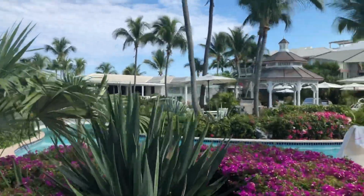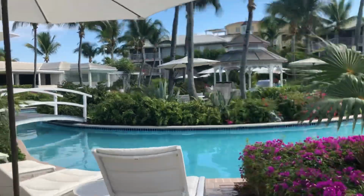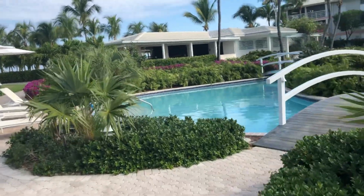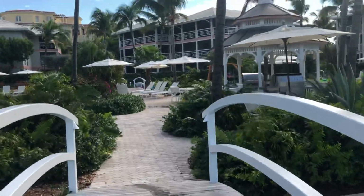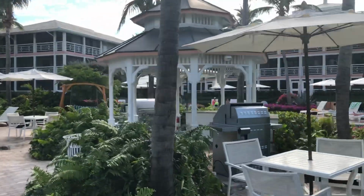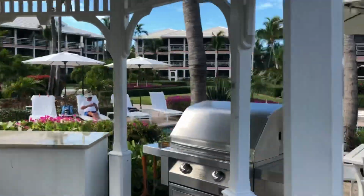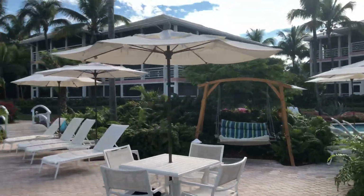And as you can see, there's a little gazebo there. Now that little gazebo has grills, so for people who live here, or even people who rent here, you can go to the local grocery store, buy yourself some steaks, some burgers, and cook yourself. Save yourself a little bit of money if you don't feel like going to the restaurants one night. Just a little grill area, a little swing that my kids were enjoying yesterday while they were here.